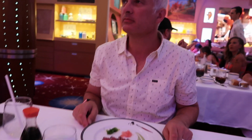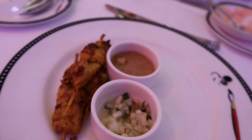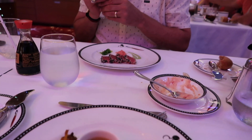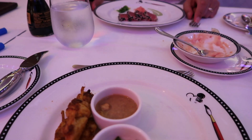JP's red head and face. And KP's satay. The boat is rocking so much tonight. It's like, oh, it's not good.